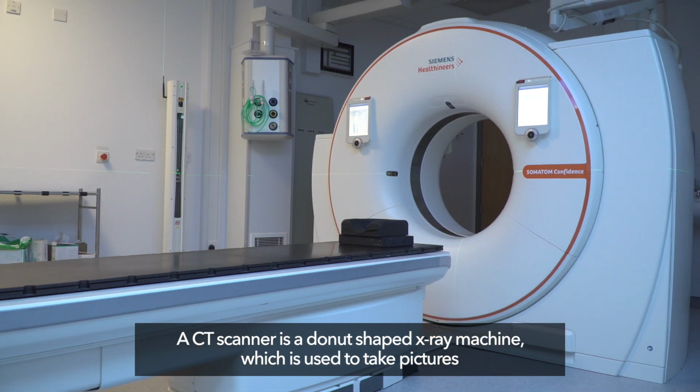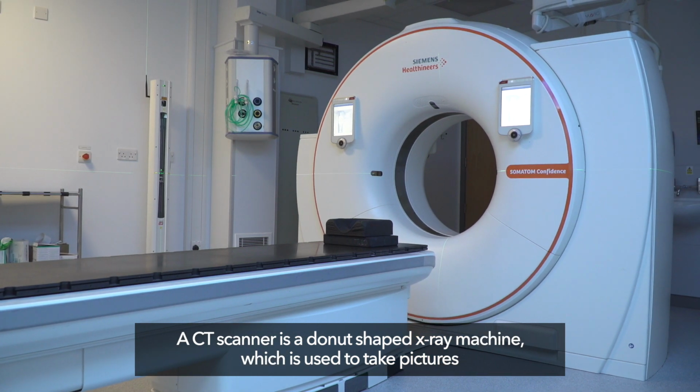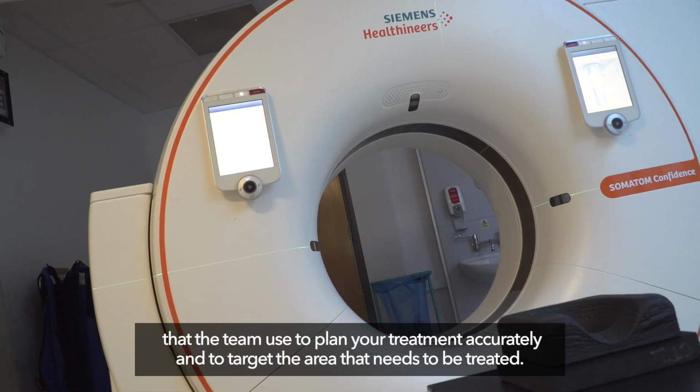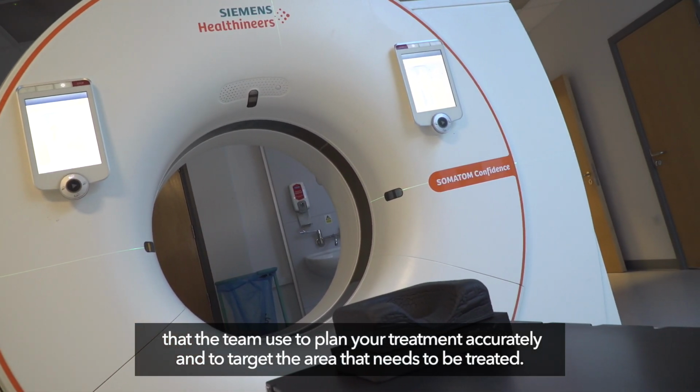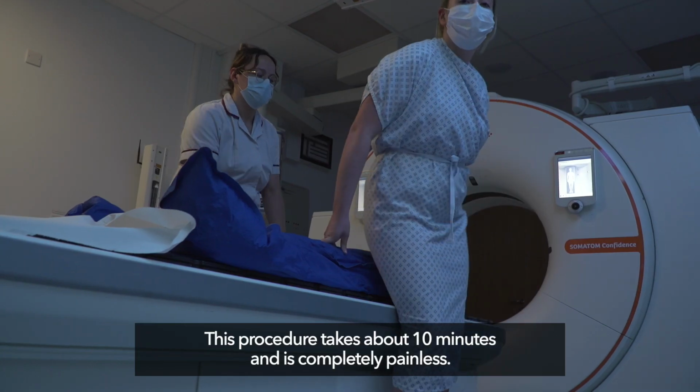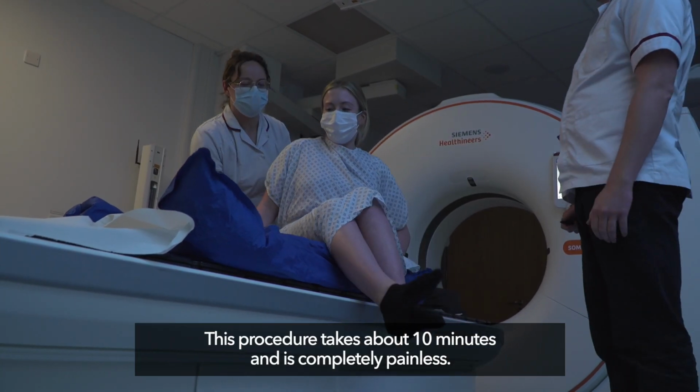A CT scanner is a donut-shaped X-ray machine which is used to take pictures that the team use to plan your treatment accurately and to target the area that needs to be treated. This procedure takes about 10 minutes and is completely painless.